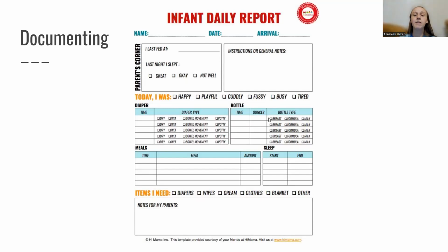If they had a feeding that wasn't a bottle, it's considered a meal. You will also need to write down the time that you offered them that and then what it was. So if it was the pureed peas and carrots, you'll put down peas and carrots, and then how much they ate. Typically it's like 1 jar, half a jar, 1/4 of a jar, anything like that. So that's your feedings.